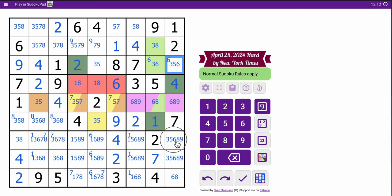One, five, six. I have in too many spots. Eight there is rather annoying. Well, actually, oh, especially when five is there. Can't do anything with it. I wish I could.